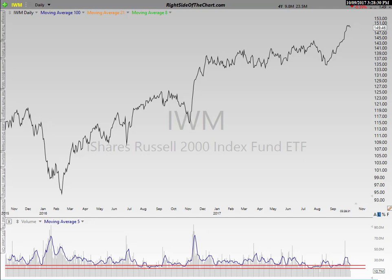Finally, I just want to touch on something. I've covered this many times in the past over the years, not very frequently because we don't have a lot of these signals. I call these low volume sell signals. And my strategy is pretty simple. I overlay a 5 period moving average over volume, and I use that on a daily. This is a daily time frame. We're looking at IWM here. This chart spans 2 years.